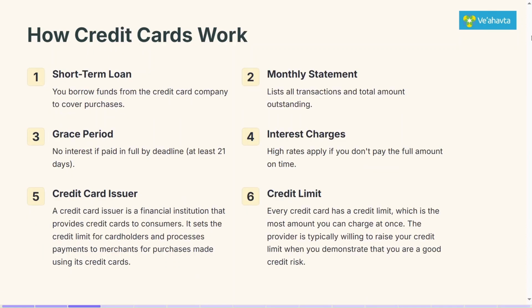Now I'm going to talk about how credit cards work. Think of a credit card like borrowing a cup of sugar from a neighbor, but instead of sugar, it's money. The card company lends you funds to buy what you need and you pay it back later. Here's the catch. If you don't pay it back in full by the due date, they charge you extra interest. For example, if you buy groceries for $100 and you pay using your credit card but you don't pay it back on time, that $100 could turn into $120 or more. That's money that you can't afford to lose.